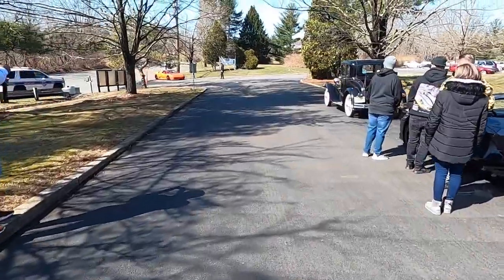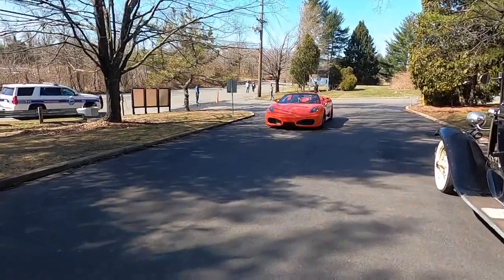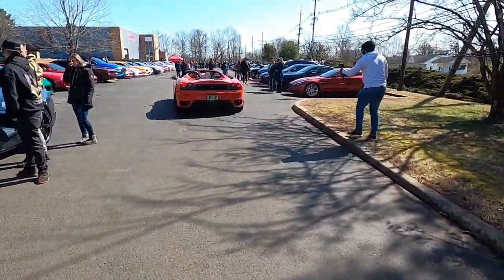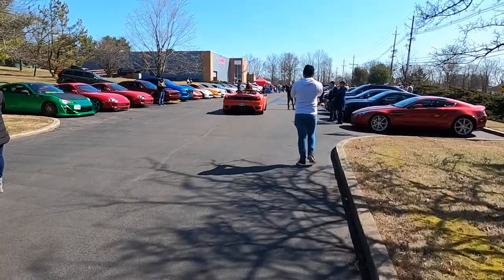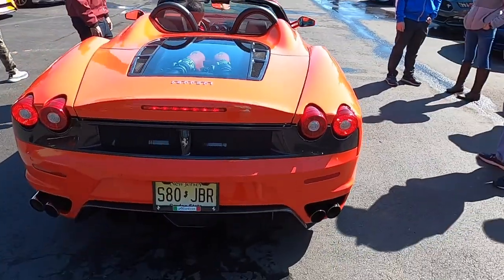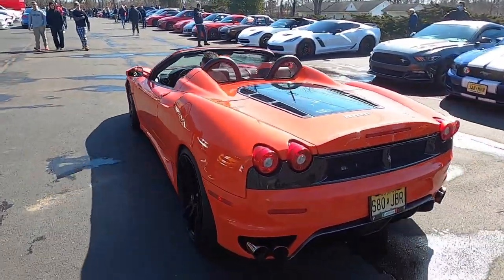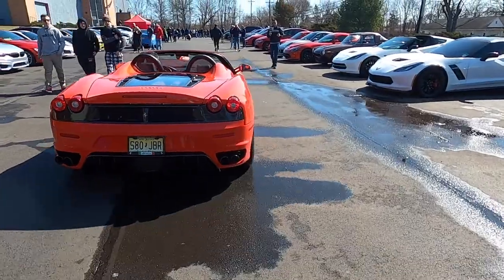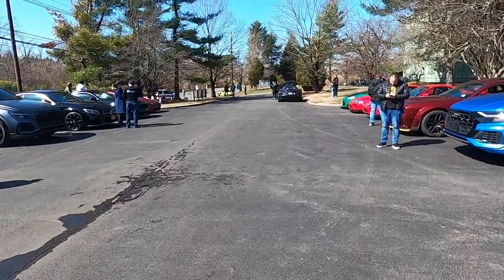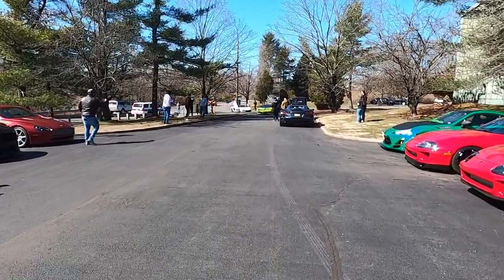This is quite a spec. I don't know what color this is, but it looks orange. Sounds incredible, and that orange. Very, very unique spec there. Sounding at 430. Woo. Here come the V12s. That acid green SVJ, a white SVJ.